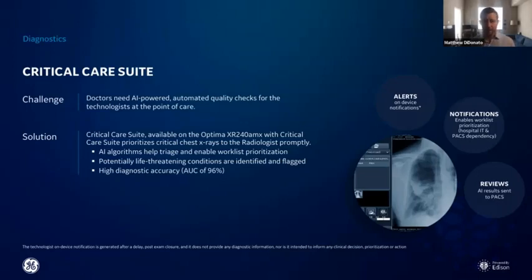On top of that, it will also, and this seems trivial, auto rotate the image to be upright. Sometimes based off of patient positioning, an image that could be acquired may be upside down or oriented slightly different. We have AI that will auto rotate things. Again, that seems very small, but if you're a technologist, this will save you a significant amount of time.